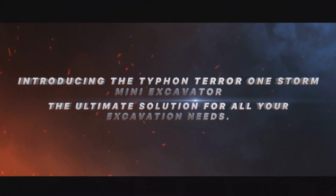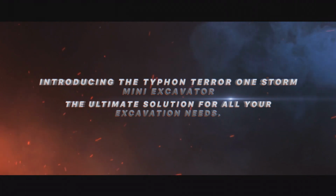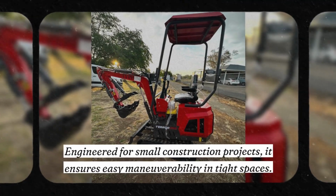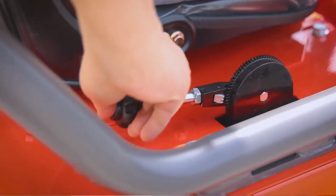Introducing the TYPHON Terror One Storm Mini Excavator, the ultimate solution for all your excavation needs. This 1-ton trench digger is powered by a high-performance 13.5 HP Briggs Stratton engine. Engineered for small construction projects, it ensures easy maneuverability in tight spaces.